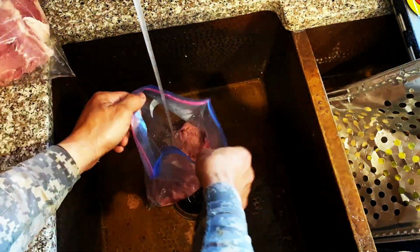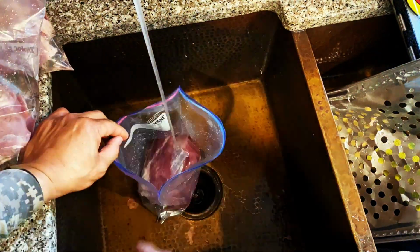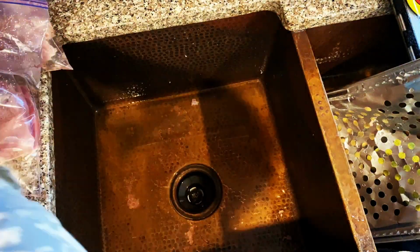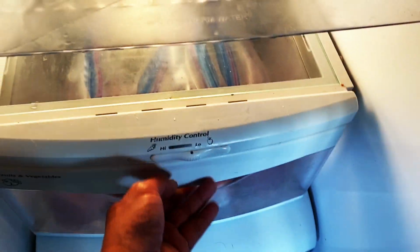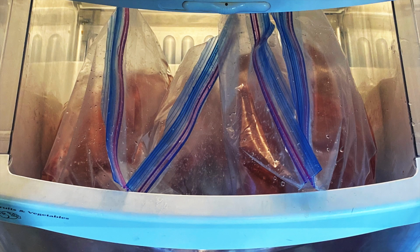I do this by keeping the backstraps in water in a freezer Ziploc bag. Add just enough water that suspends half an inch above the meat. I would advise sitting it up and not letting it lay down. Here's a picture at 12 hours, and at this point, I drained out the old water. I added new water and let it bleed out for another 12 hours. Beyond 24 hours is not necessary. Here's a picture at 24 hours.